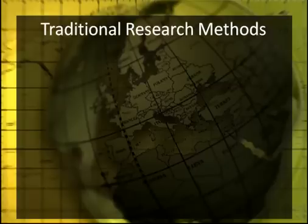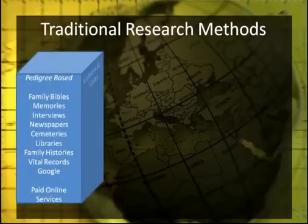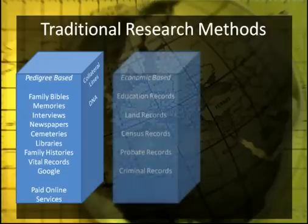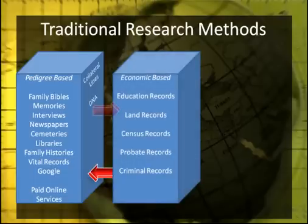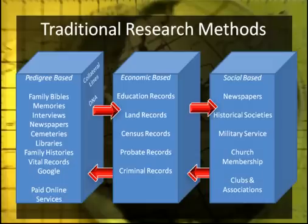I think what's important is that the research in the cemetery and the work that Walter had done really began to highlight a set of spatial patterns. In this case, I look at traditional research methods, where most of us, as we begin, we interview our family members, we capture family Bibles, we look at old newspaper clippings, we do the cemetery research, we do vital record searches in town halls, then we start using Google and Ancestry.com and all these great services that are out there to be able to build our pedigree-based approach.